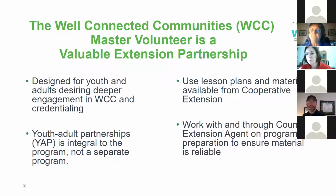The information they present has to be accurate, just like our audiences expect the information that we present to be accurate, and it must be research-based. If the volunteers ever have questions about what materials can be used, what materials should be used, how we should present certain materials, they should always work with and through the County Extension Office, the County Extension faculty, as that touchstone, that first line of information to determine if the material is appropriate and from a reliable source.